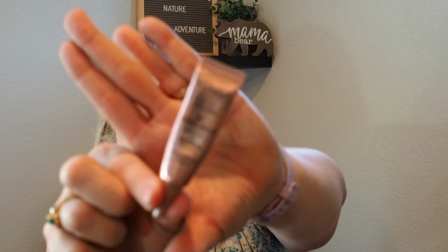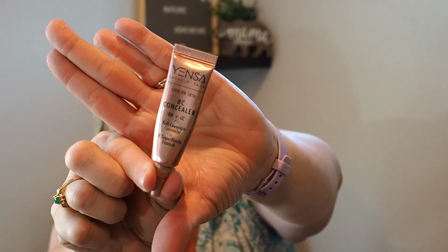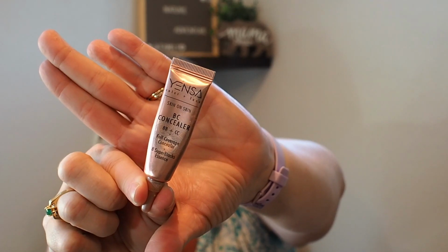All right. So this one may be a lovely product, but it was not my color. This is the Yensa Concealer. I got this in my Ipsy. I generally take the fairest color they have. This was like, no. It was like Snow White, Vampire. So this was definitely a no for me.